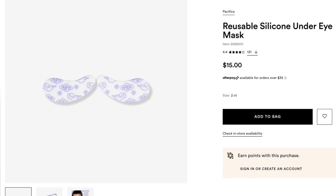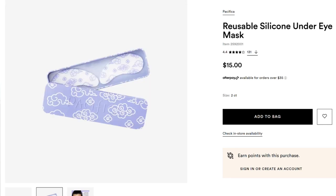These are the reusable Pacifica under eye patches. What you do with these is you use your own favorite skincare, clean these daily, pop them on, and you essentially have your very own customized eye patches that work best for you, and these are reusable. I have washed them and used them over and over again, you guys, and they work great.